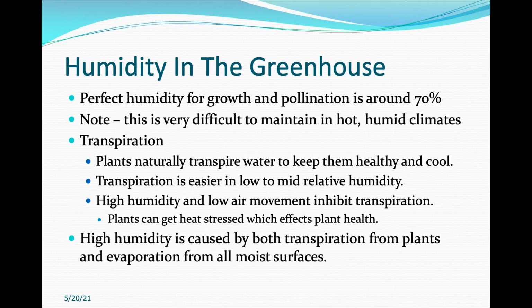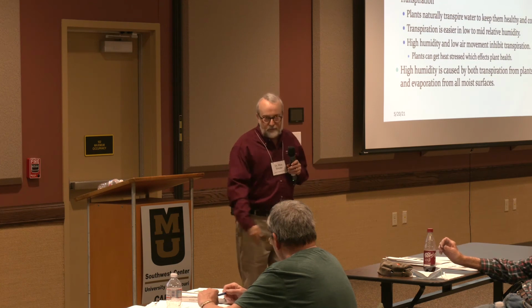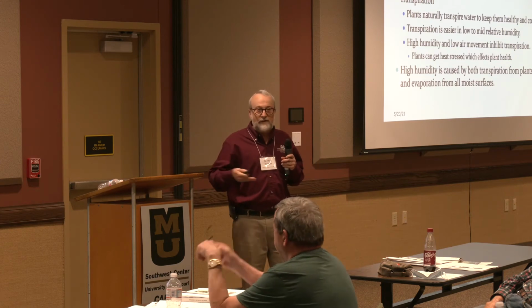The reason that tomatoes transpire is to cool them. So suppose it's 85 degrees in the greenhouse. They're passing water through their system to keep the plants cool enough to function properly. We drink water, and it helps cool us too.